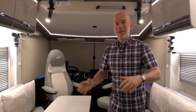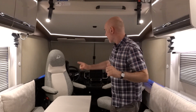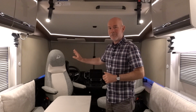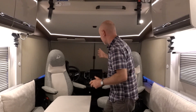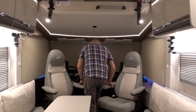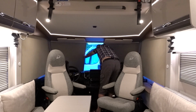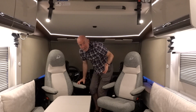Right, moving on now to nighttime living. So it's getting dark outside. I've closed all the blinds, and you'll first notice that we've got some great blinds all around the cab area, and they're really simple to operate. They're magnetic, so it's just really simple to close them like that. So that's really good.